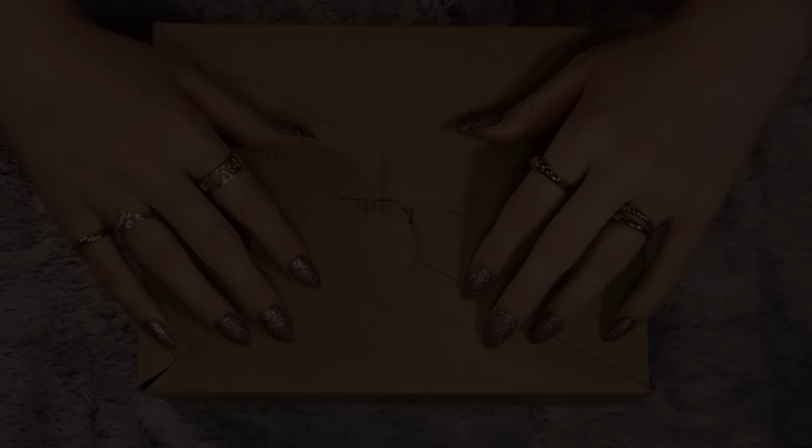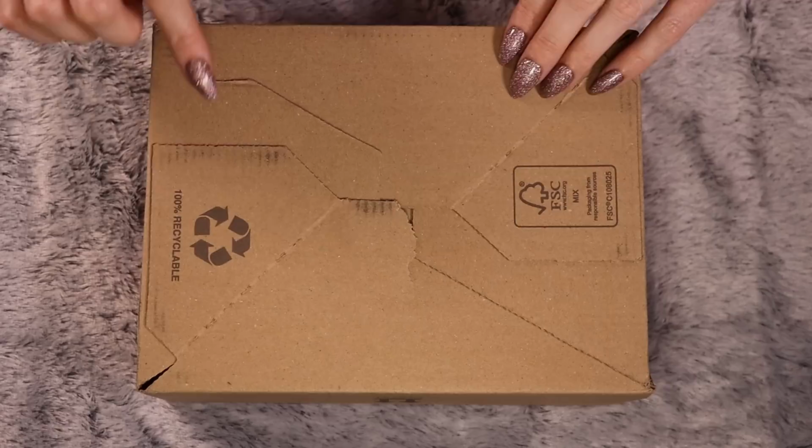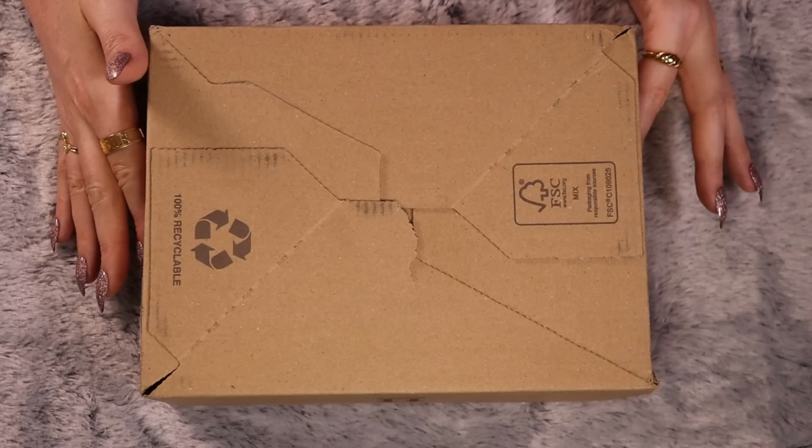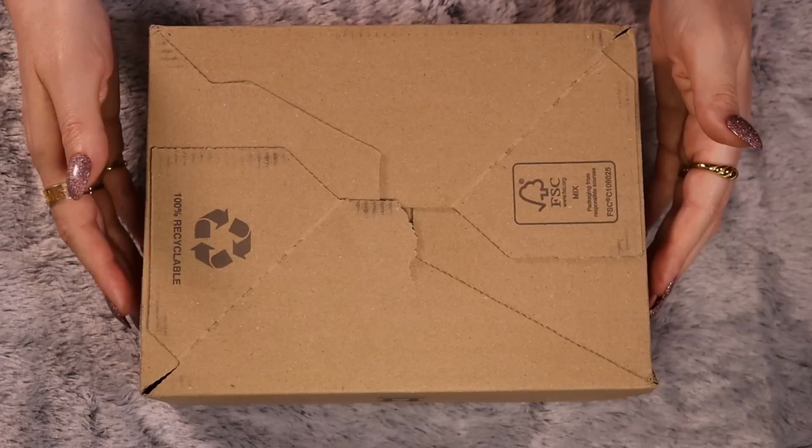Hi there. This evening I am unboxing a Look Fantastic box. The upside is a little already opened, and the underside is already a little ripped. It's not the most beautiful cardboard to start with, but the sound should be pretty good anyway.